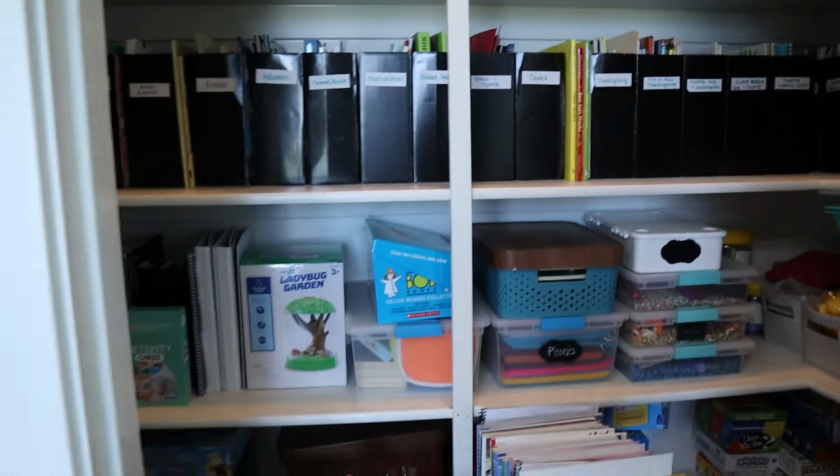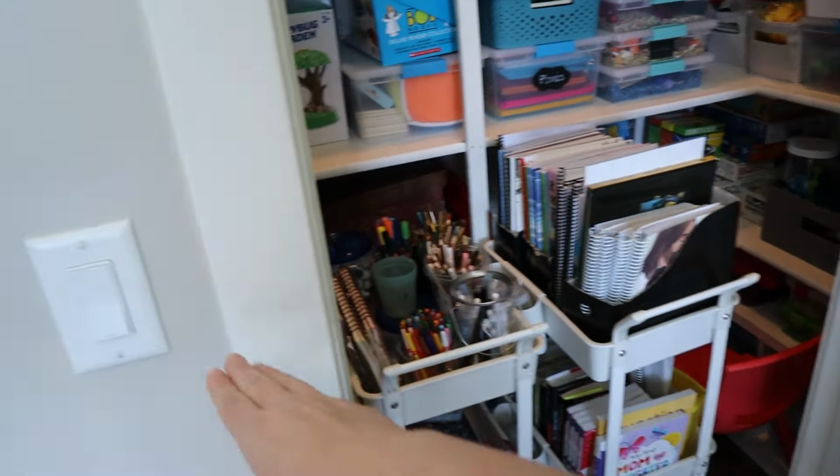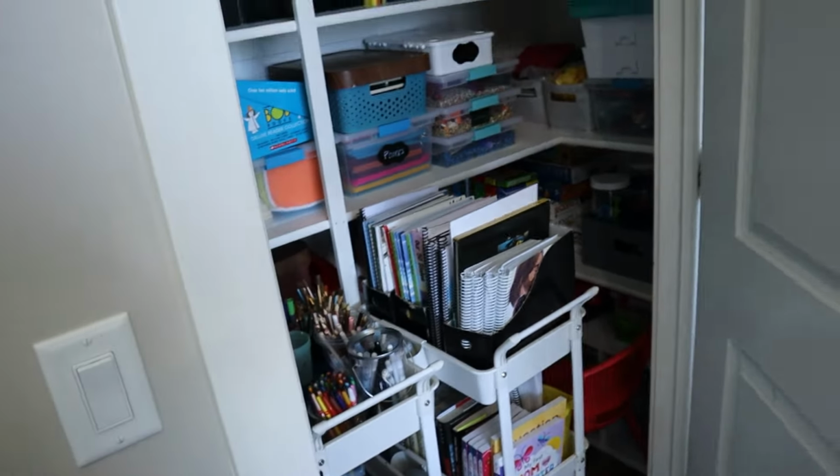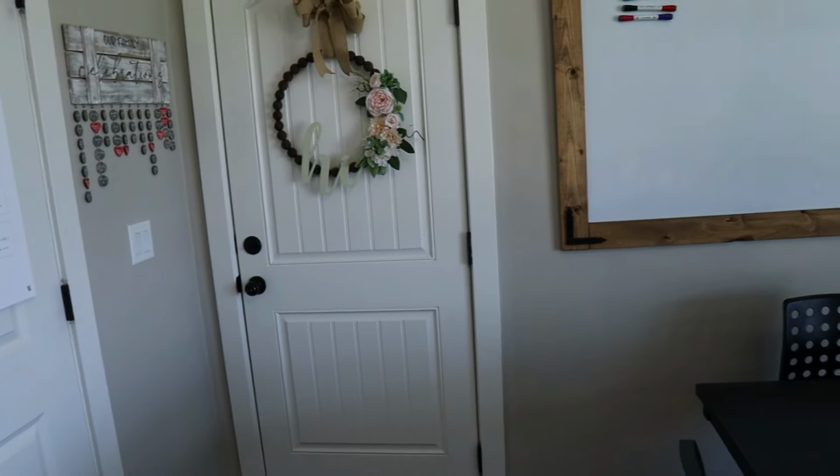So those are just things that don't get used as much, but it's really nice to have this huge closet. It's been such a blessing, and I just love it. I'm constantly rearranging it. So like I said, this door goes outside to just the side of our house.